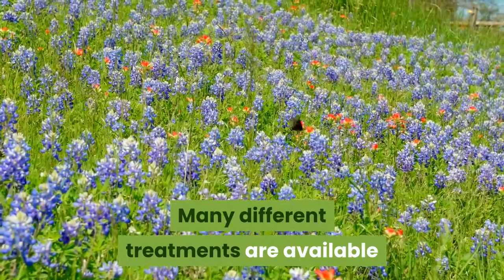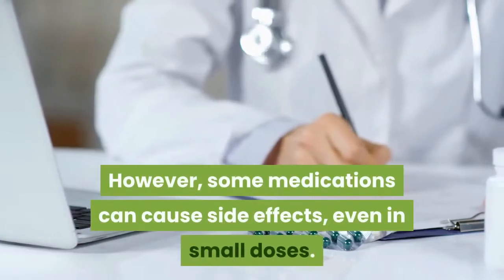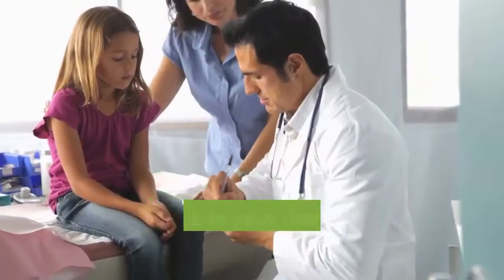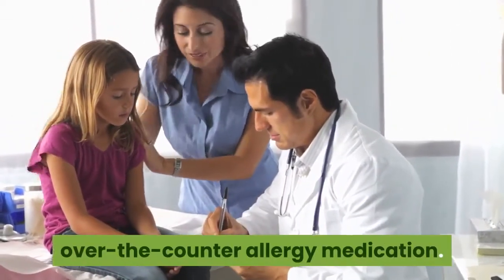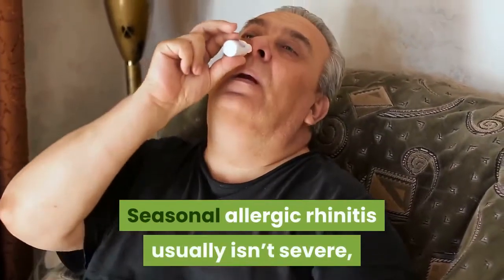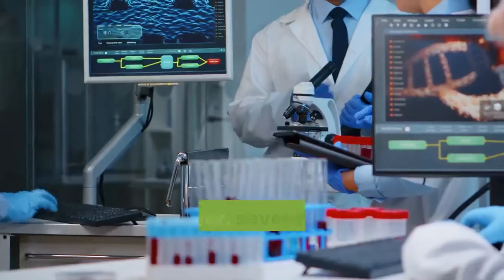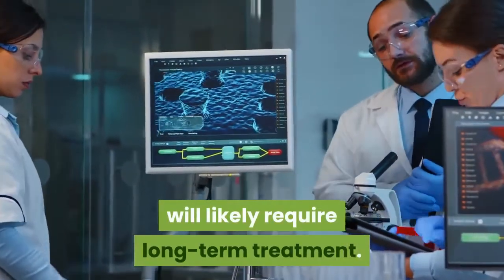Many different treatments are available to help your child's allergies. However, some medications can cause side effects, even in small doses. Always talk to your doctor before treating your child with any over-the-counter allergy medication. The outcome of treatment depends on your condition. Seasonal allergic rhinitis usually isn't severe, and you can manage it well with medications. However, severe forms of this condition will likely require long-term treatment.